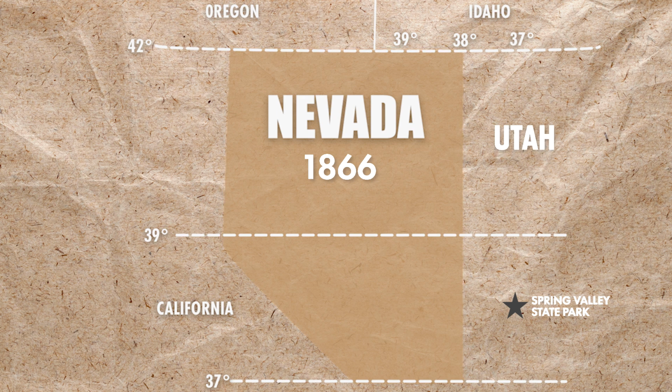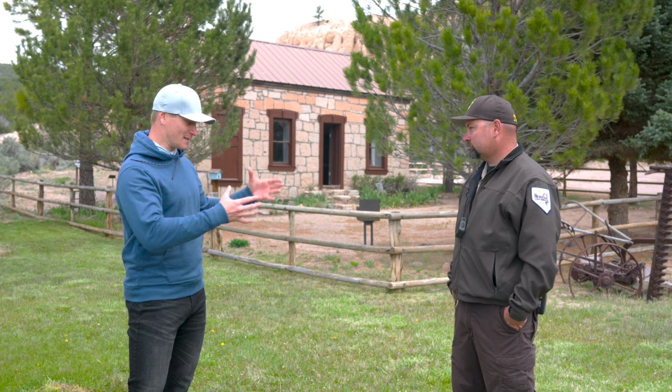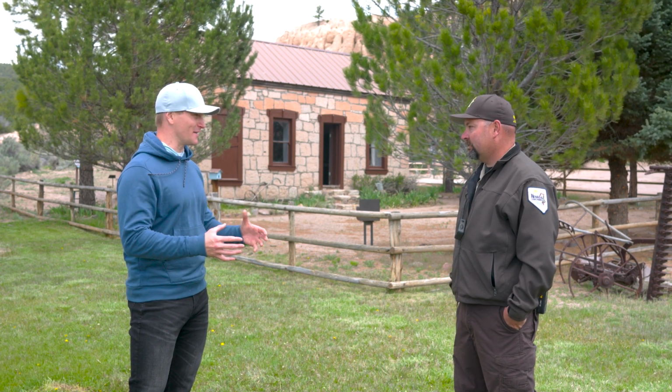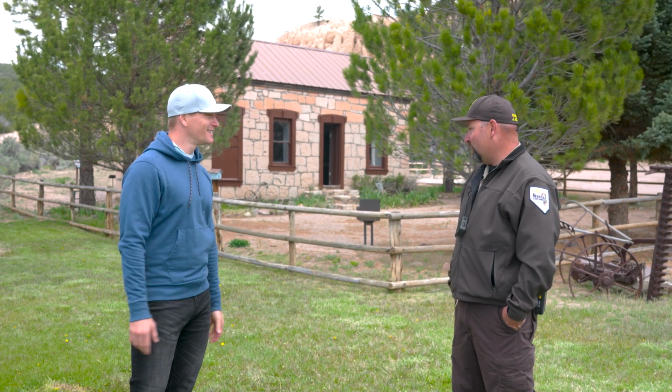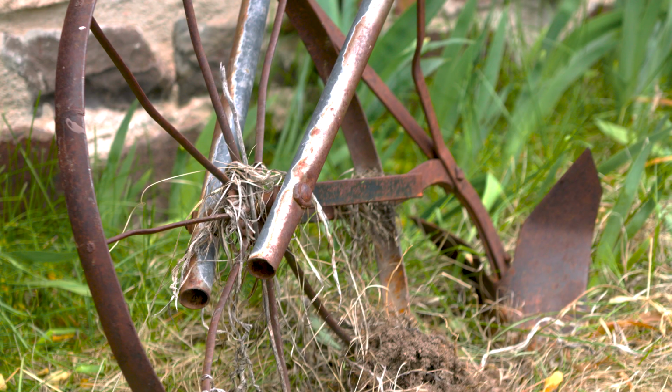Then in 1866, they changed the border of Nevada and pushed it just a little bit farther east, and it was discovered to be Nevada. So the surprise that these folks had is they thought they lived in Utah, and then surprise, you're in Nevada. Yep, and then also surprise was, here comes the Nevada tax collector saying, you owe us taxes. So they got double taxed. They got double taxed, which did not settle well with the settlers.